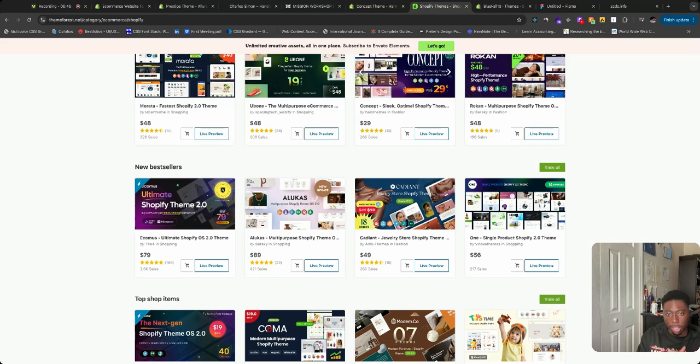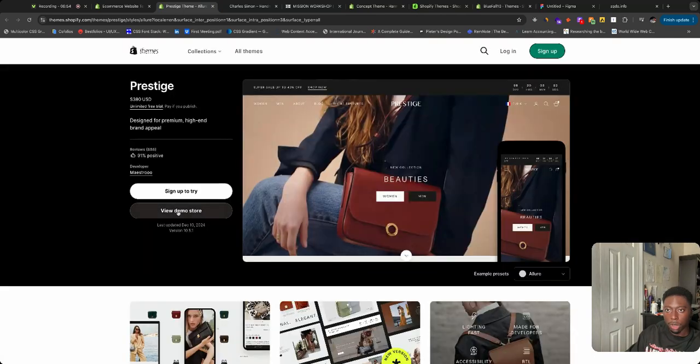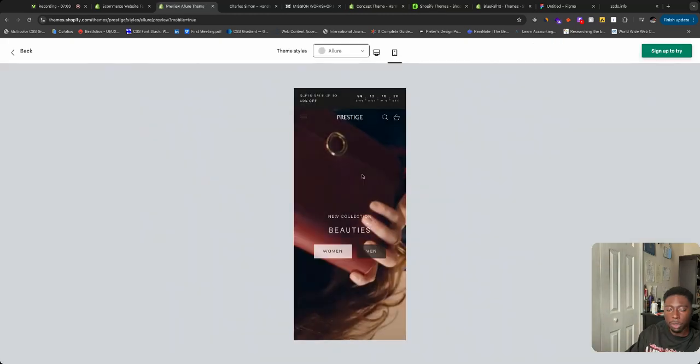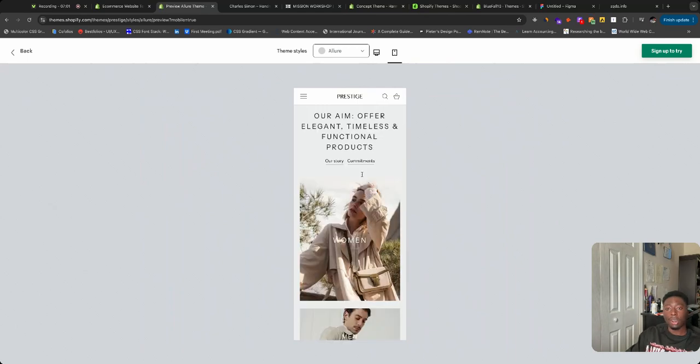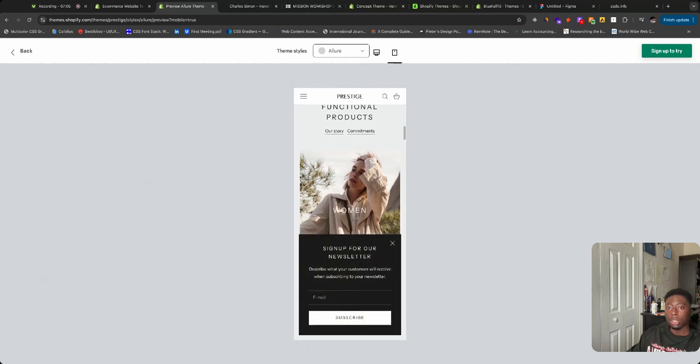So check to see the phone view as well as the desktop view. If we come back here and click View Demo Store, I believe they do have a way to actually view it in mobile version. So that's something that you want to check as well. Most customers are shopping on phones, so you want to make sure that the theme that you purchase looks good on the phone as well as the desktop version.